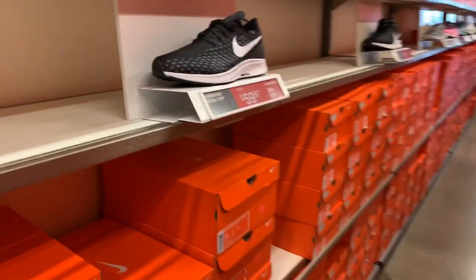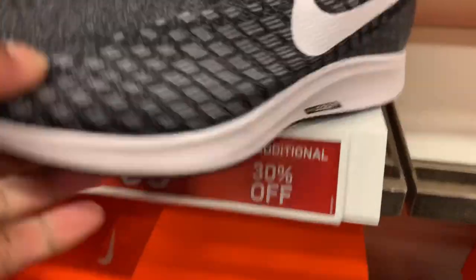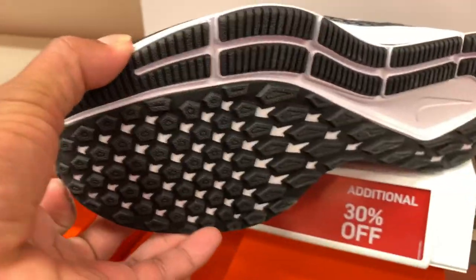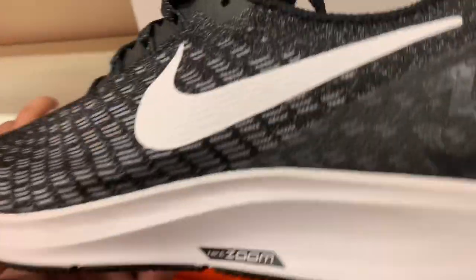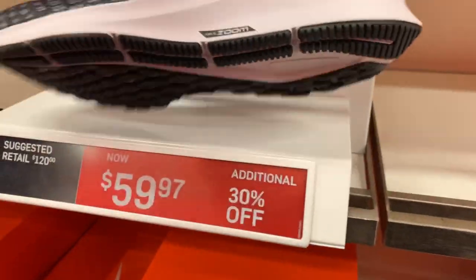Okay, what else could we find? $59.97 for the Nike Air Zoom Pegasus 35 TB wide shoes. $59.97 with an additional 30%, you can't go wrong on this one. I would cop this one for resale, and especially this one is a really good running shoe. Also for a wide foot, considering all the things, good ones.